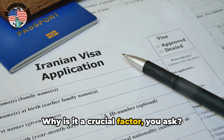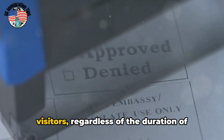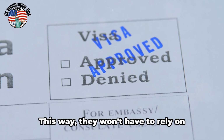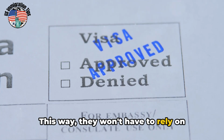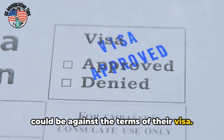Why is it a crucial factor, you ask? Well, the US government wants to ensure that all visitors, regardless of the duration of their stay, can take care of themselves financially. This way, they won't have to rely on public funds or take up employment, which could be against the terms of their visa.